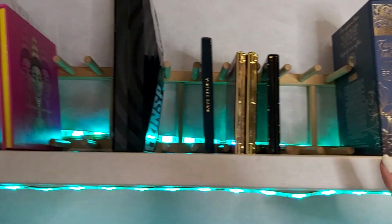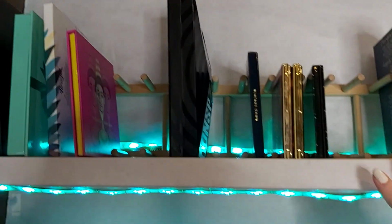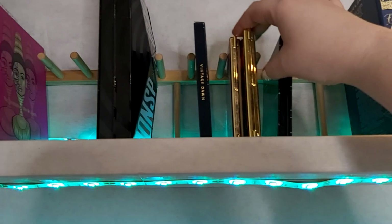Okay, here's my eyeshadows up here. I don't know why they're so spread out like this. I don't know what's going on. Oh, I think I have some that aren't on the shelf. I do think I want to put one of these in here.